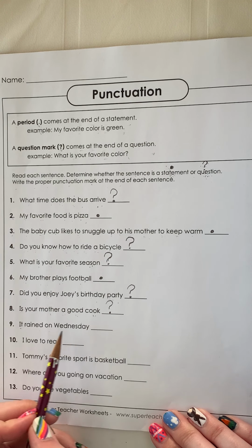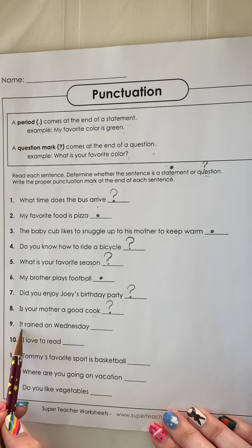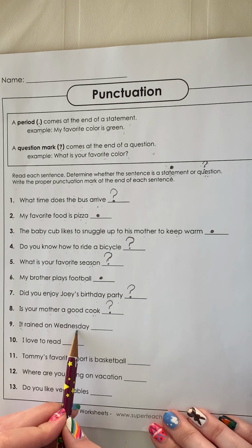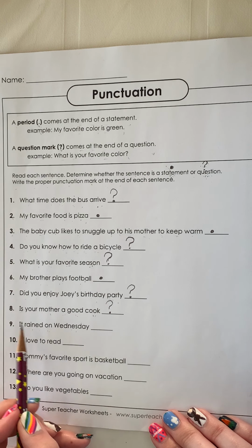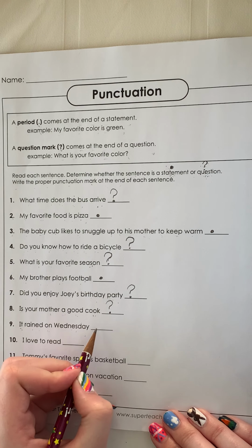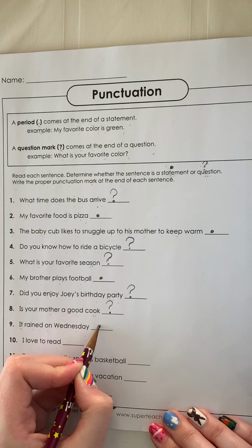It rained on Wednesday. This is a statement. I am not asking a question. I am simply stating something. It rained on Wednesday. When it is a statement, I put a period.